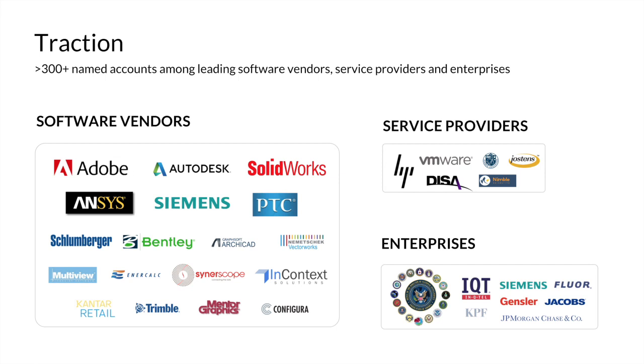We've also been working with service providers like VMware as a notable one, who's licensed our platform and connected it into Workspace ONE. They call it Workspace ONE App Express. So you can quickly and conveniently connect Windows applications into their mobile device management solutions.